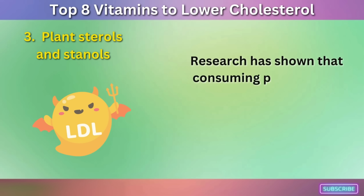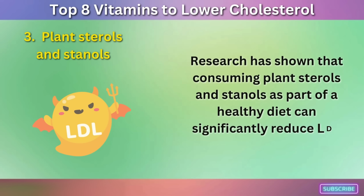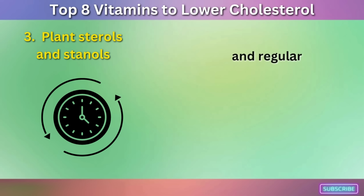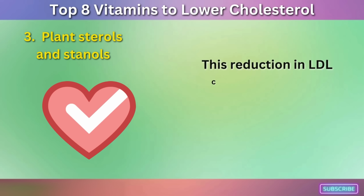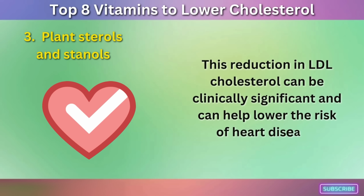Research has shown that consuming plant sterols and stanols as part of a healthy diet can significantly reduce LDL cholesterol levels. The recommended daily intake of plant sterols and stanols is about 2 to 3 grams, and regular consumption at this level has been shown to lower LDL cholesterol levels by 5 to 15%. This reduction in LDL cholesterol can be clinically significant and can help lower the risk of heart disease.